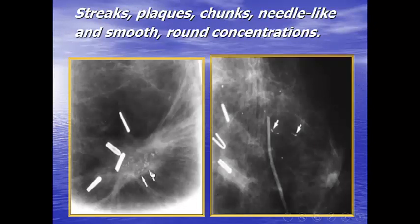And this is the sutures of previous operation. And here we have scattered foci, streaks, plaques, needle-like, smooth or rounded calcifications. All that can be seen within the scar site. Here it is a scar with lucent center and calcific foci within the lucent center, indicating more that it is fat necrosis rather than it is recurrence.